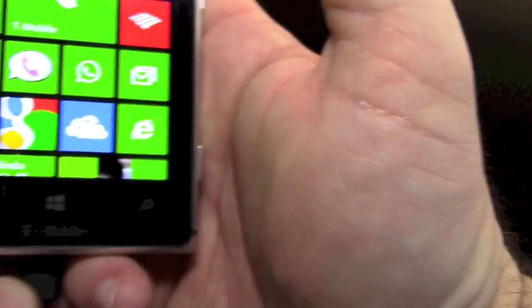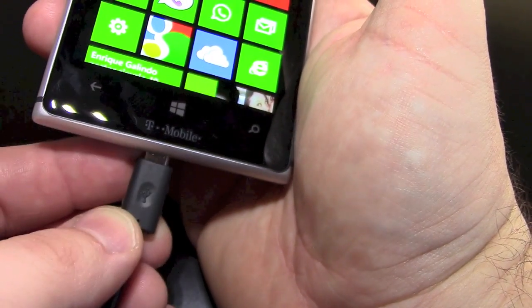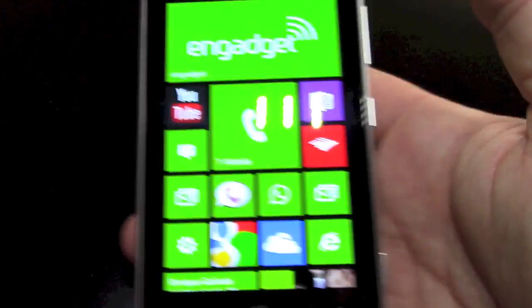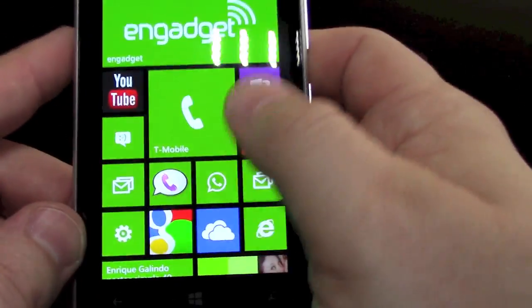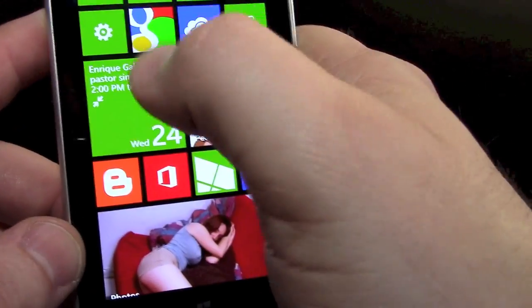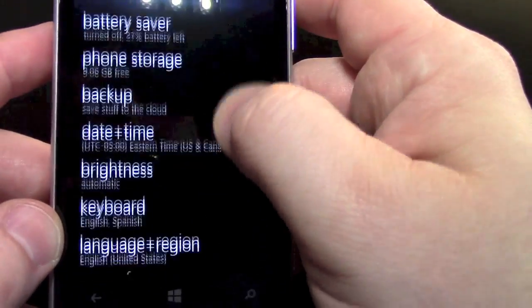You see, it's out of the way. The only pressure you're getting is the wanting to pull out, not pulling to the side. But besides that, the AMOLED screen is amazing, and this is a great feature that I want to show you that you only find on the Lumias.